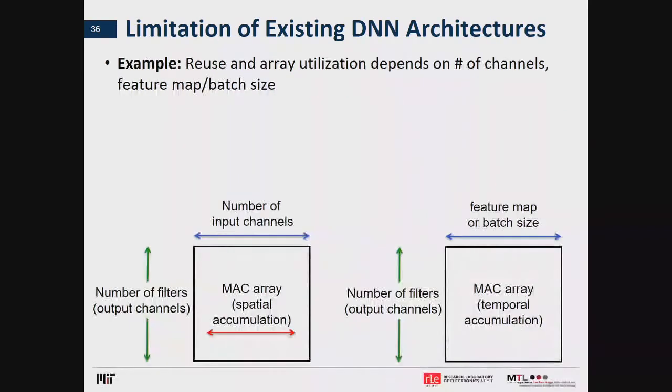Now the issue is that the amount of reuse you might get in these particular designs, and how much you can use the array, depends on certain properties of the neural network. For example, the dimensions of the neural net: how many channels it has, what the feature map size is, or the batch size. These are two typical ways that people structure the reuse. You might have reuse horizontally based on the number of input channels, vertically based on the number of output channels, or horizontally based on batch size.